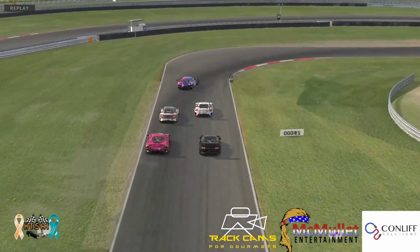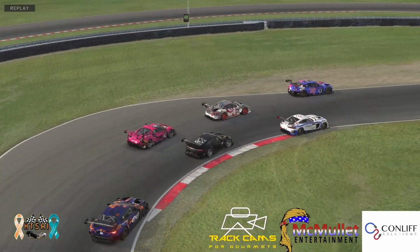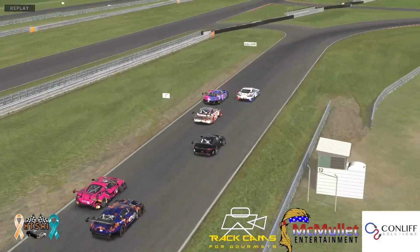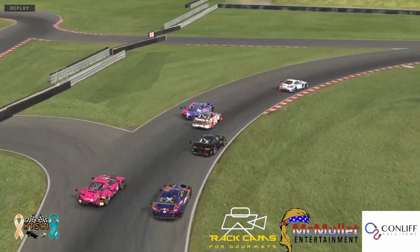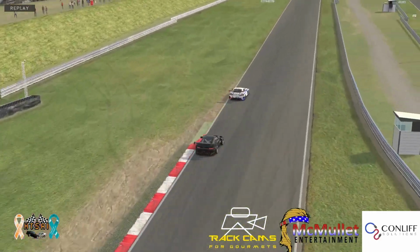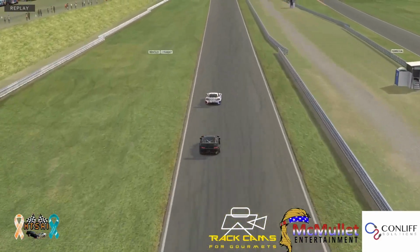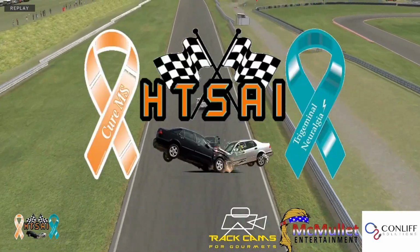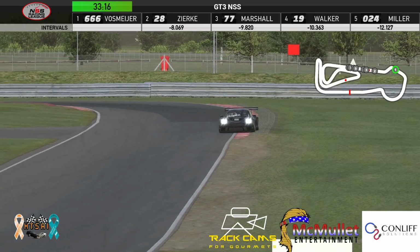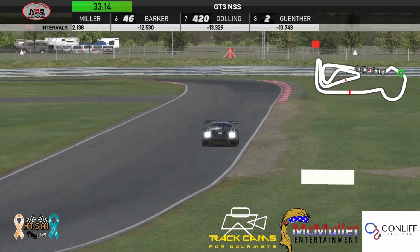He gets a run to the inside on Avery. Easily makes the pass on Avery while Max Gunther is looking for a way up the middle. Him and Adam get together, and there he goes. That was some heads-up driving and an epic start for Harry Volsmir. What a run he is having this morning.